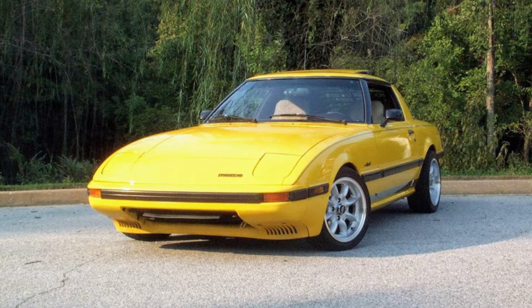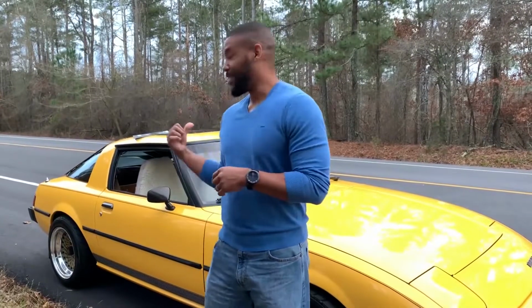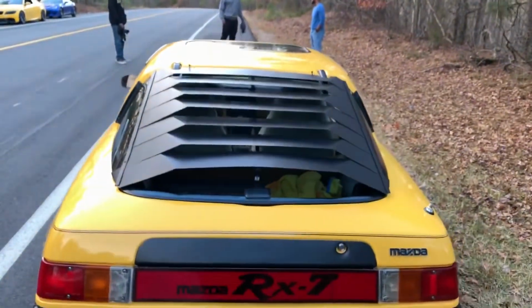I also owned a 93 FD, modded that, had that for 14 years, had all the fun that you could have in an FD. I loved it, but I always wanted one exactly like the one that I remember, a '79 yellow with the brown interior, just like my dad's. So I found this online. I was just doing a random search, just to see what was online as far as '79 RX-7s went. And I came across one that was just like my dad's, but it was from 2 years prior to when I was looking at it.